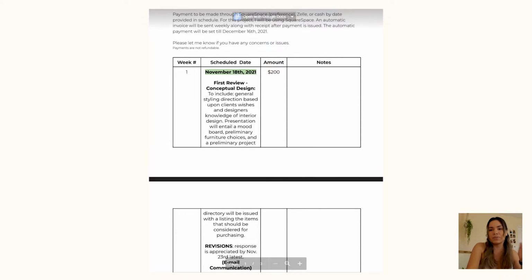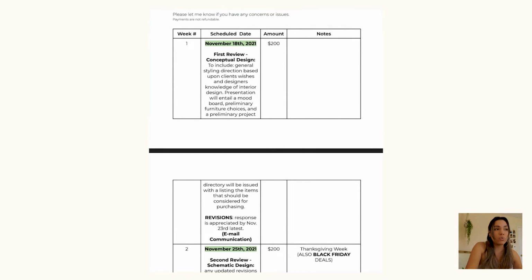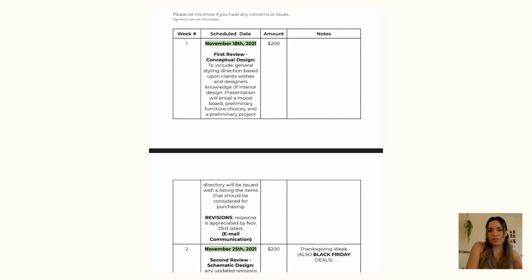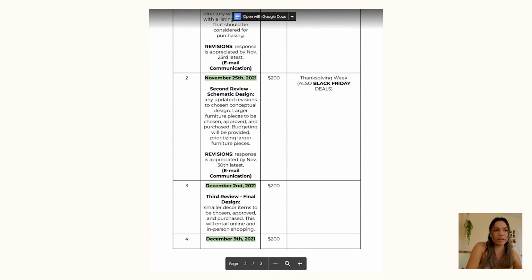If you haven't seen my other video, I do have a video about the whole process of how I go about projects. It's very similar to this. Depending on the project, you might have to tweak it a little bit. For the first review, conceptual design, I changed it to what his needs were, which was pretty much just a mood board, preliminary furniture pieces, and budgeting. Then the second review was the furniture pieces being chosen and approved, and then buying them, because this is when Black Friday deals were happening.